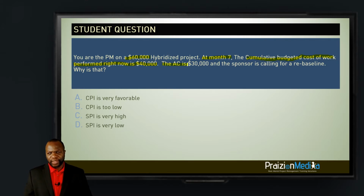So there are two things we know here. One, we know the AC. Two, we know the EV. And three, we know the BAC. Now, we don't specifically know what the planned value is. But what we do know is the earned value. You see, it's very tricky when you have a question that gives you earned value and actual cost but no planned value.